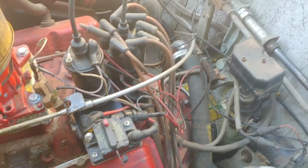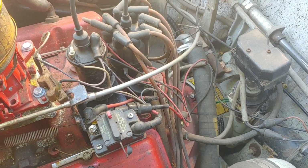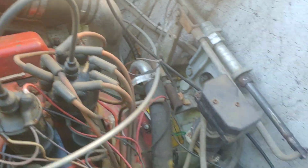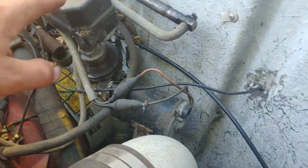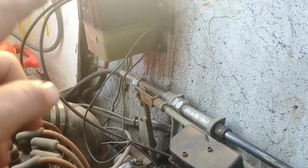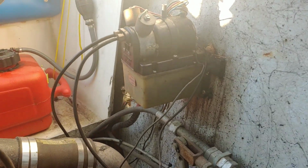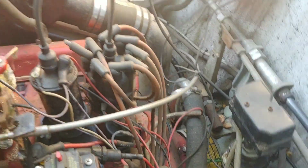Also looks like it's got a points ignition system, which I'm cool with. That's fine, but I don't see any extra points, so we're probably gonna have to investigate on getting some of that. And yeah, so this is all like power tilt stuff, or maybe that is, because that's got a reservoir and a motor thing on it. That looks more like power tilt stuff, and this is like hydraulic line. I don't know, I got some investigating, some learning to do.